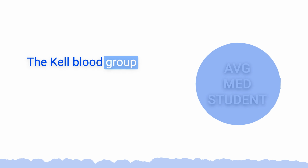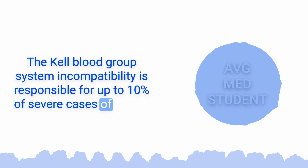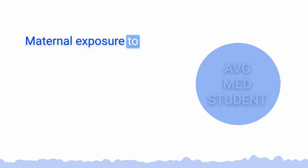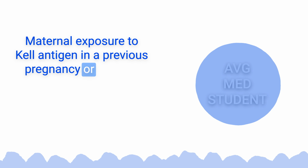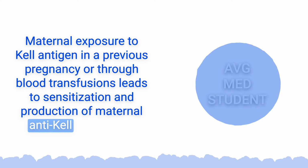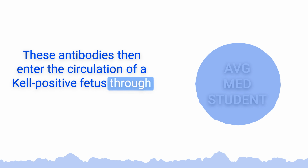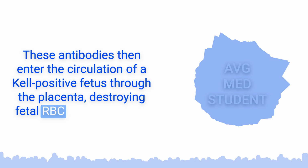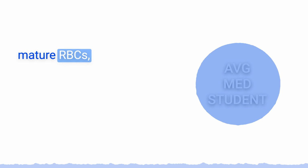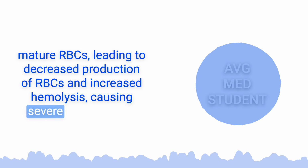The KEL blood group system incompatibility is responsible for up to 10% of severe cases of HDFN. Maternal exposure to KEL antigen in a previous pregnancy or through blood transfusions leads to sensitization and production of maternal anti-KEL antibodies. These antibodies then enter the circulation of a KEL-positive fetus through the placenta, destroying fetal RBC precursors and mature RBCs, leading to decreased production of RBCs and increased hemolysis, causing severe fetal anemia.